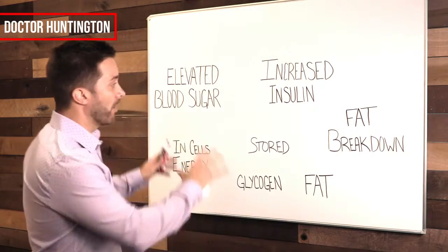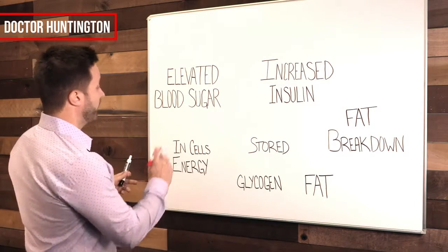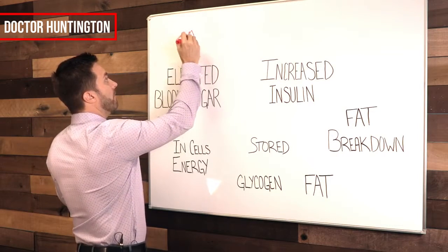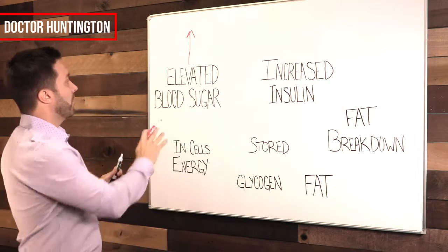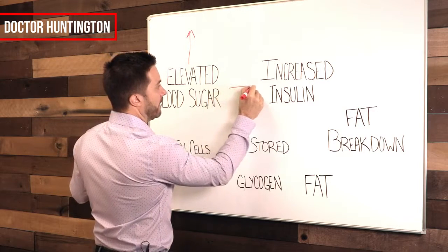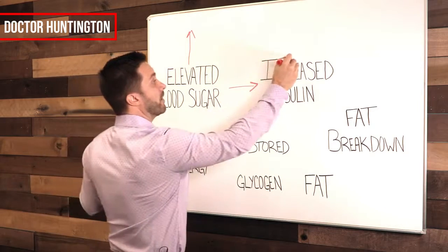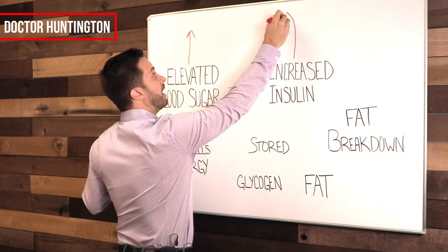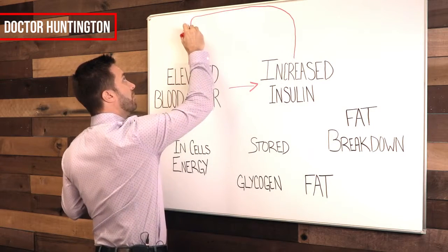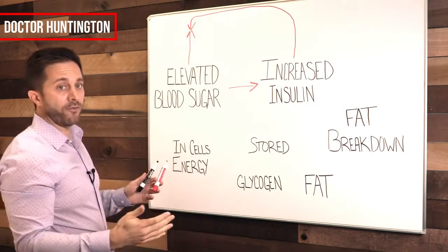So let's look at our diagram up here. I've got a bunch of those concepts that we just talked about, so I'm going to show you in this figure how it works. So we use our red marker here to show increased blood sugar, because that is something we want to avoid, especially for diabetics. So when there's elevated blood sugar, that is causing a release of insulin, so an increase of insulin in the blood. So we've got insulin going up, and then one of insulin's jobs, as we just discussed, is to normalize the blood sugar. So insulin's going to come here, it's going to push the blood sugar down. That's its job. So now the blood sugar is coming down, but where is the sugar going?